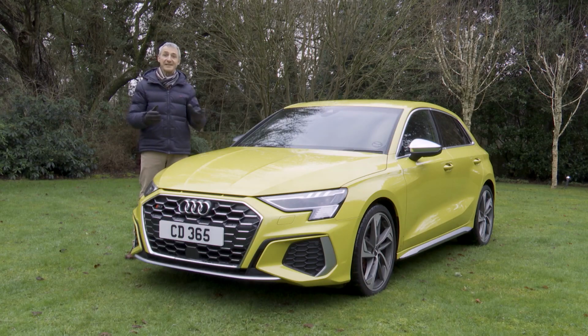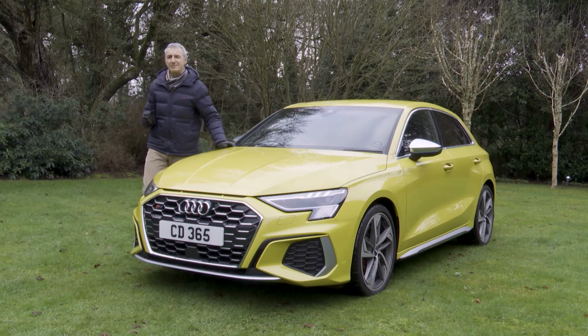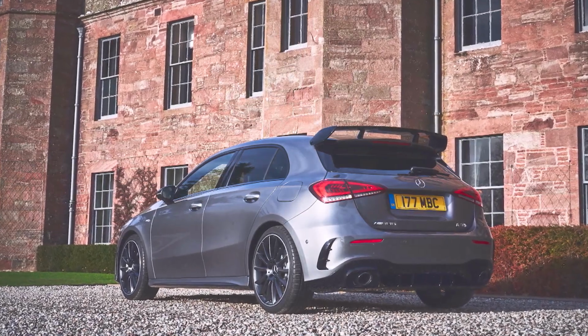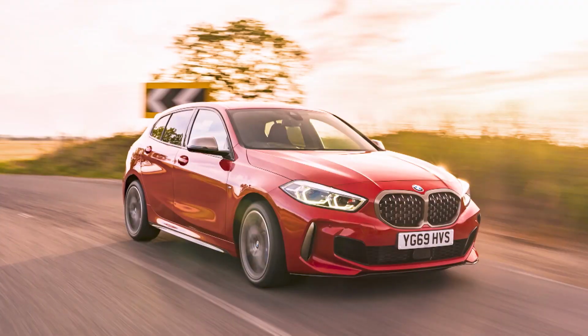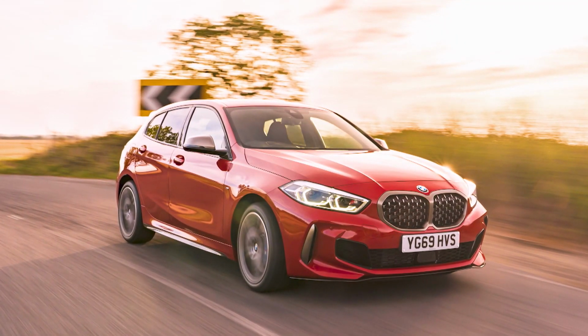Let's get to the pricing, pitched from launch at around £37,000 for the S3 Sportback, with a further £500 premium for the alternative Saloon variant. To give you some class perspective here, a competing Mercedes-AMG A35 4MATIC would cost you a fraction more, while a BMW M135i xDrive would cost you a fraction less.